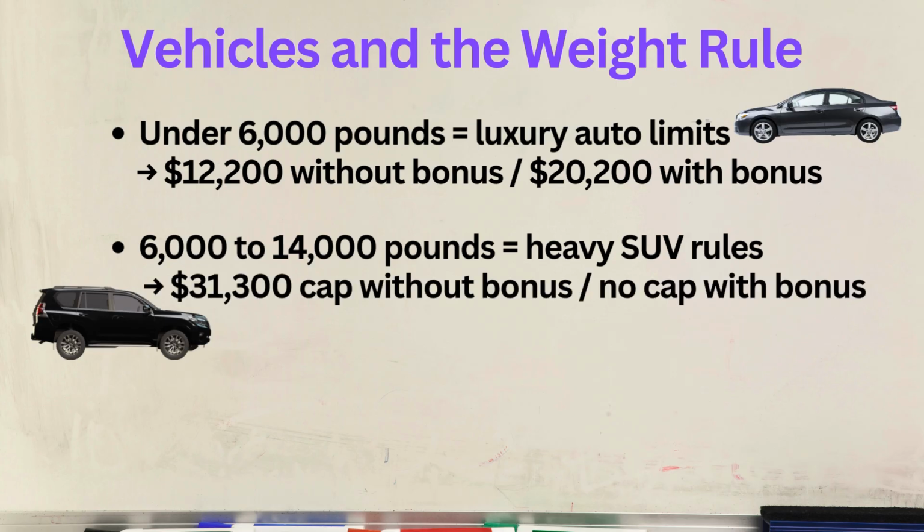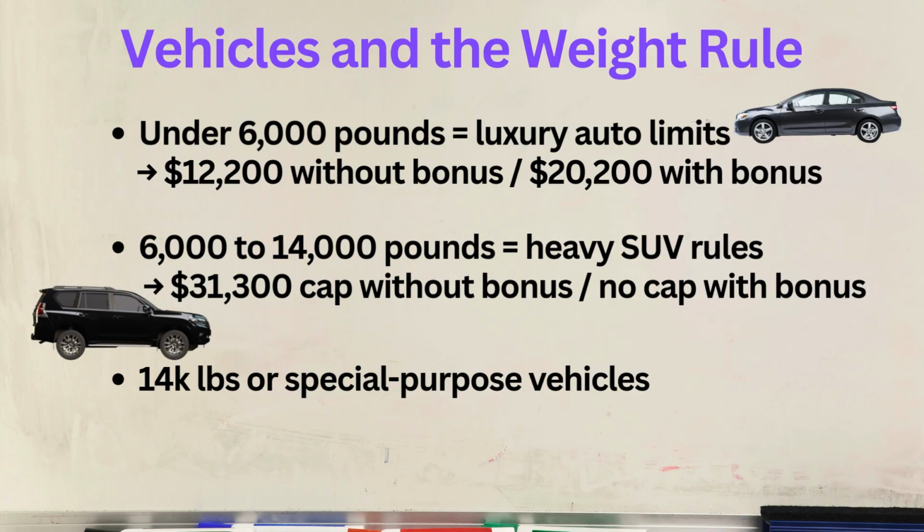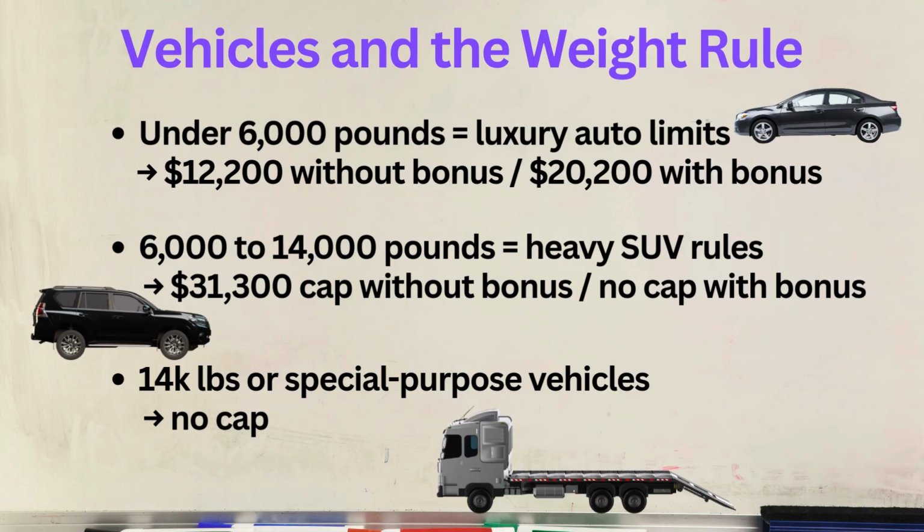Heavy SUVs can take Section 179, but there is a cap. In 2025, the maximum 179 deduction for a heavy SUV is $31,300. After you apply that amount, any remaining basis can usually be deducted with bonus depreciation. Finally, some vehicles can qualify for the full 179 deduction without any cap at all. This applies to certain work vehicles such as pickup trucks with a bed longer than 6 feet, cargo vans without rear seating, and vehicles designed to carry more than 9 passengers.